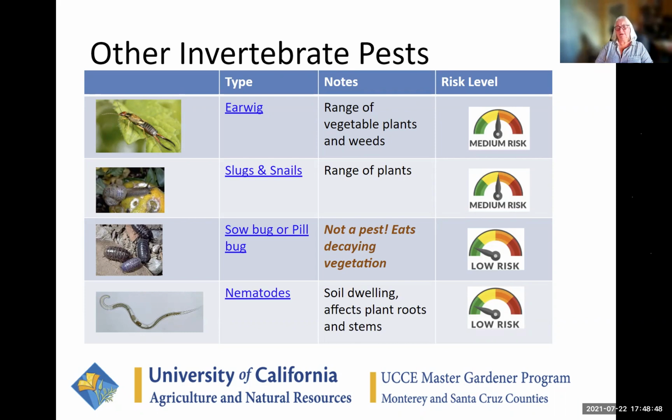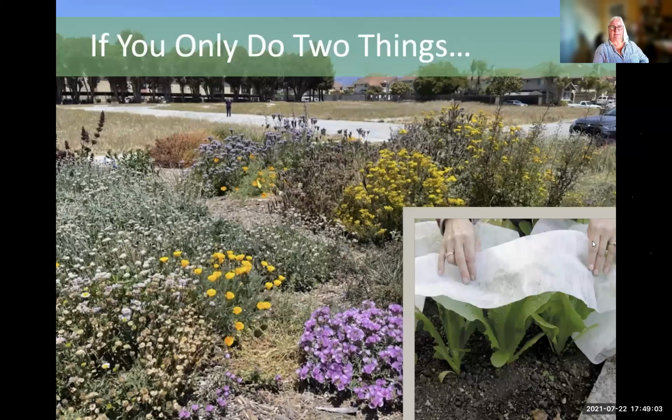Most people know what to do about slugs and snails, but if you don't, let us know. We've got more slides in the appendix that we could go to. We could also speak to earwigs in more detail, but why don't we get through this and follow up in the questions. Okay.